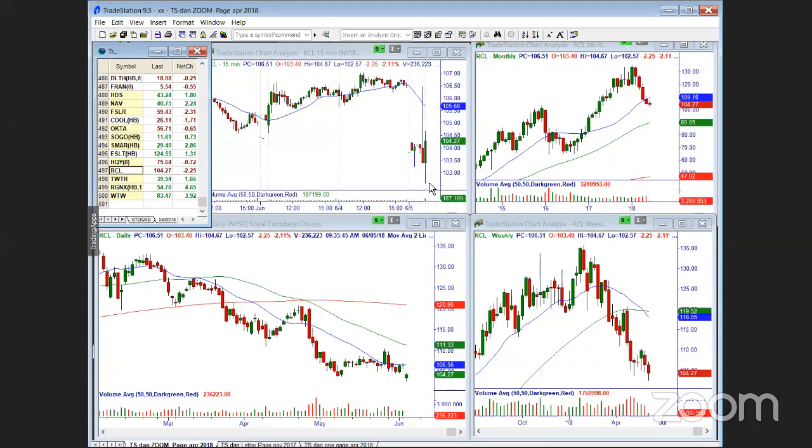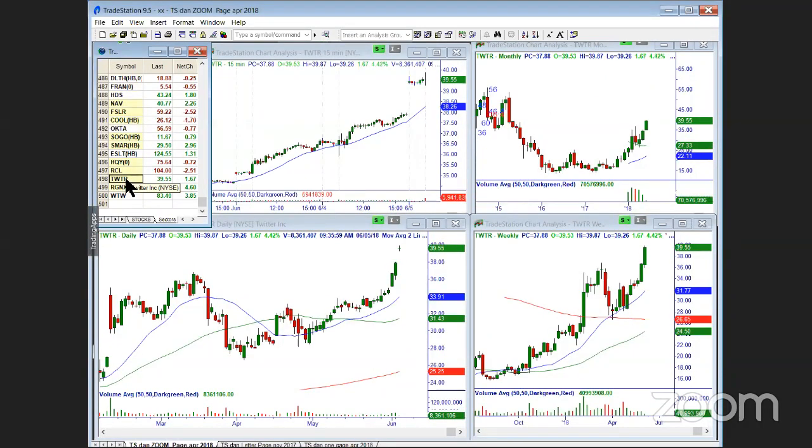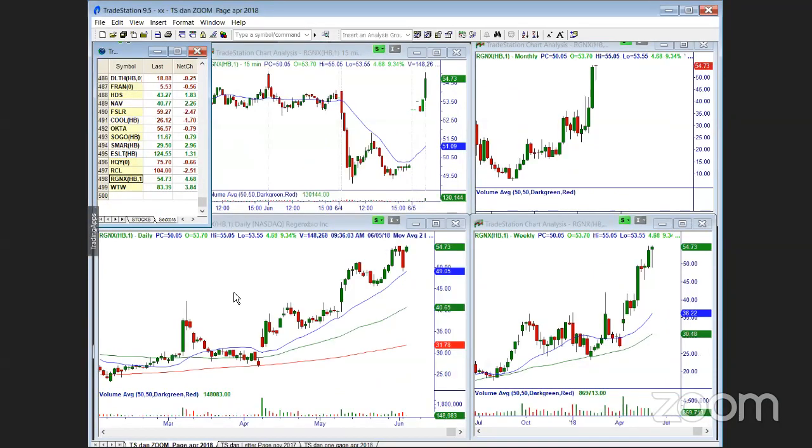RCL, very whippy intraday, so I wouldn't touch that right now, but this could set up to be a 30-minute low. Twitter, we talked about, I have them on the other computer. Tell me what you think of this one. I've never heard of this one either. But what pattern is this on the daily? IWM is doing the best today.